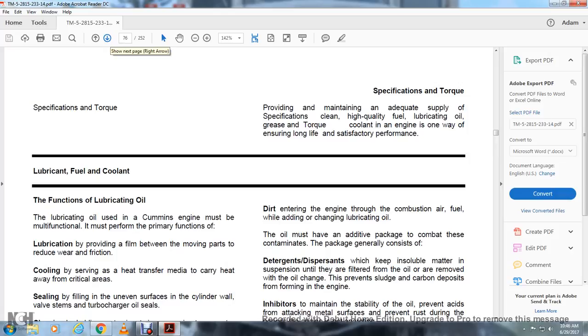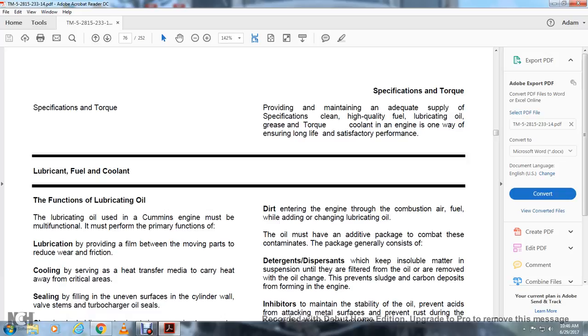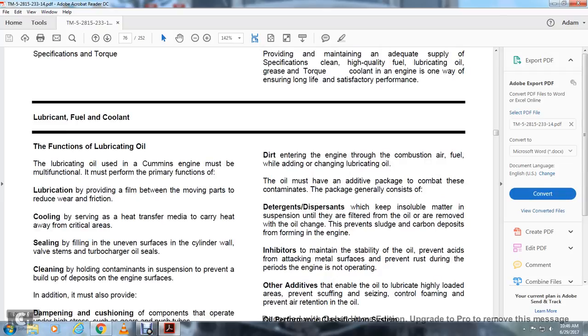Alright, lubricating oil, fuel, coolant. The function of lubricating oil in the Cummins engine must be multifunctional. The primary function of lubrication is provided by a film between the moving parts, reducing friction and wear. Cooling: the oil acts as a heat transfer medium to carry heat away from critical areas. Sealing: filling uneven surfaces of the cylinder wall, valve stems and turbocharger oil seals. Cleaning: holding contaminants in suspension to prevent the buildup of deposits on engine surfaces.